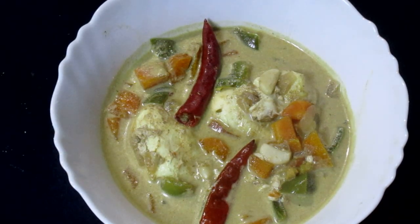Egg, carrot, bell pepper, coconut milk stew. One of the tastiest of the dinner recipes and one of the most unique non-veg recipes and one of the most nutritious of the egg recipes and one of the easiest to make of the coconut milk recipes and one of the most different of the carrot recipes and one of the most nutritious of the bell pepper recipes.